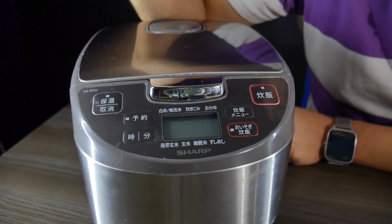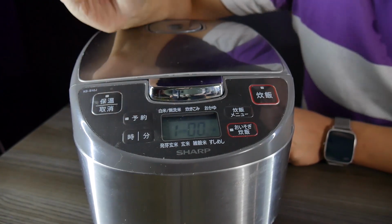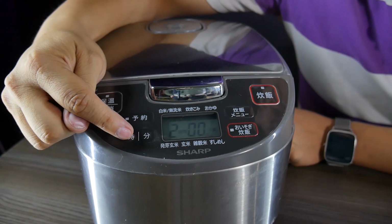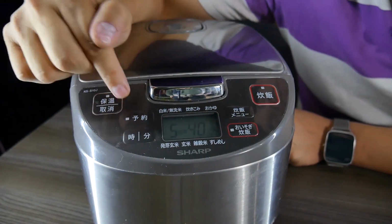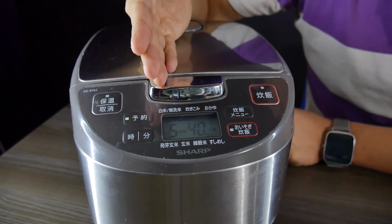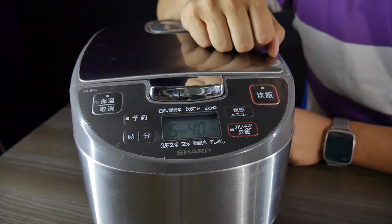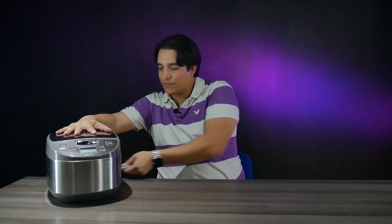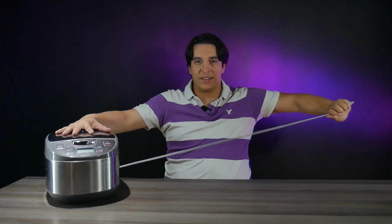But if you want to program the functions of the rice cooker, you just need to press this button and then you assign hours or minutes. And when you're done, you press the start button and it will wait this amount of time before starting to cook. Really simple. You have a retractable cord, so you can store it easily.